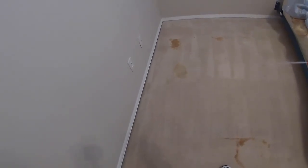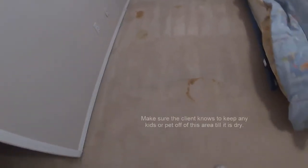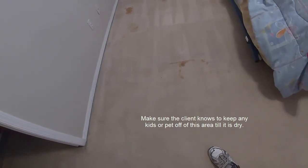This works over time. It's a heavy-duty oxidizer. So spray it on any spots that you think might be coffee. This is just the right color, and who knows what in the world happened here. Something spilled somewhere. Like I said, it's a teenage boy's room. Who knows what it could be.